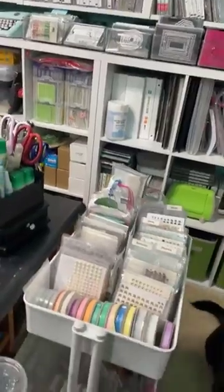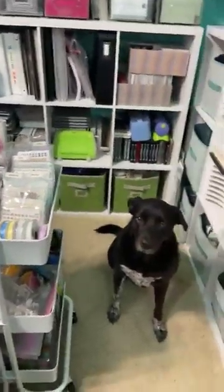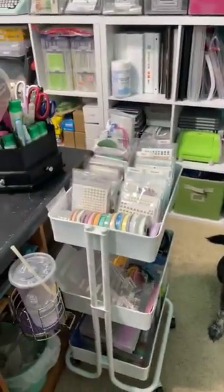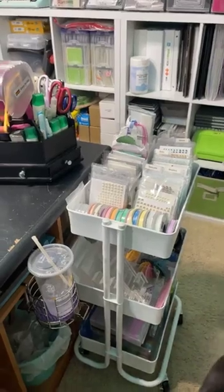And then right here I have, next to my sweet Stella, hi Stella Bell. She's like, Mom, what are you doing? I normally have her out of here.